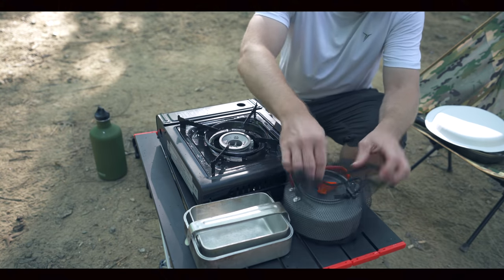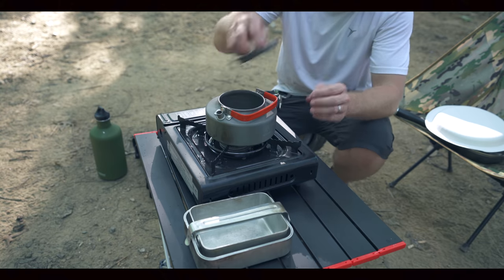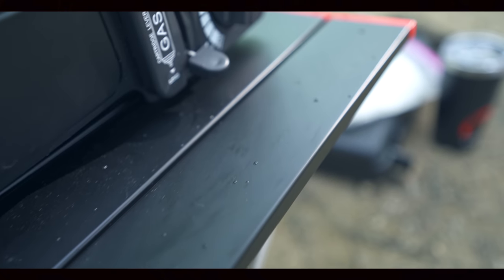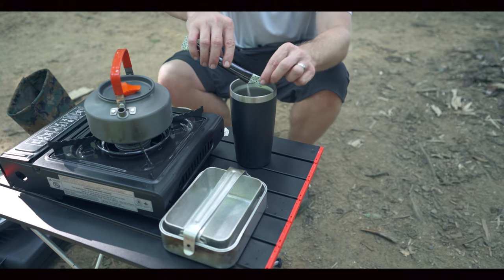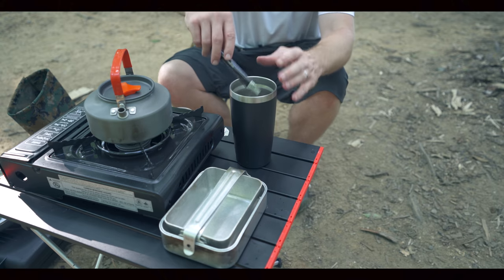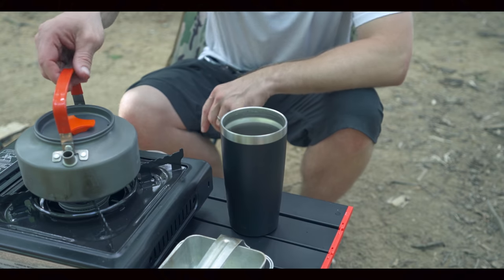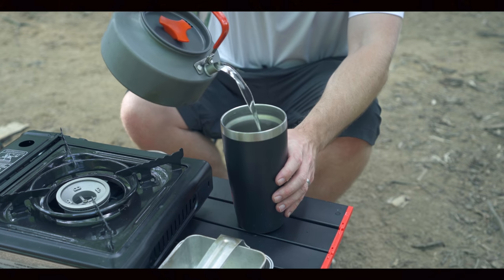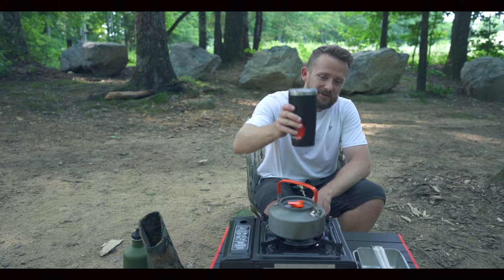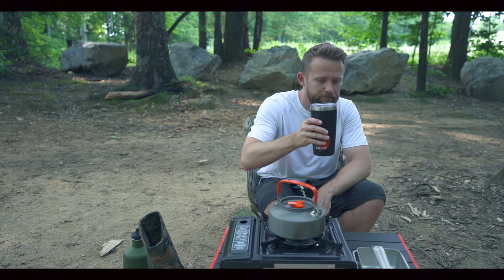As it stands right now, it is raining. All I see is blue sky above me, but it is raining. Cheers, everyone. Cheers. It's time to get the morning off right. It's good and hot.